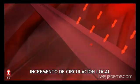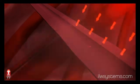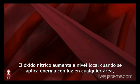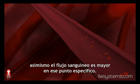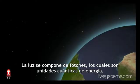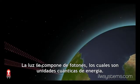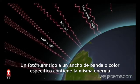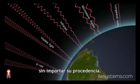Increased localized circulation. Nitric oxide is increased locally when light energy is applied to any specific site. Along with it, blood flow increases at the same point. Light is composed of photons. Photons are quantum units of energy. A photon emitted at a specific wavelength or color contains the same energy irrespective of the source.